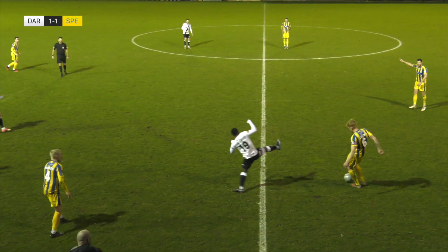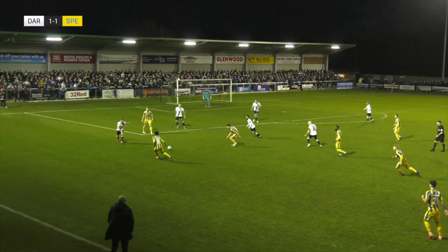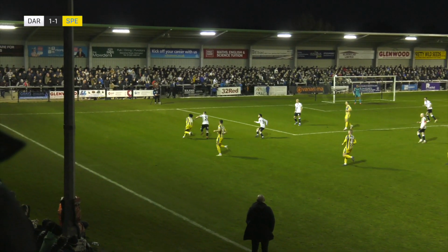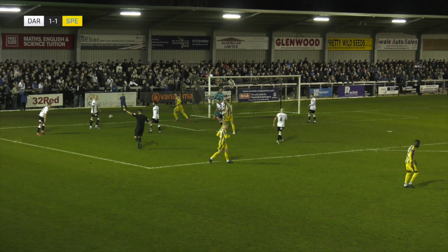Dos Santos trying to pick up some possession, but it's hooked forward by Spennymoor. Ellis wins the header, and then it's dropped down. Rose can't find a Darlington player there, so it's wide on the left-hand side for Spennymoor. Ball comes across, and it's deflected behind for a corner.